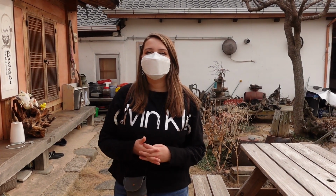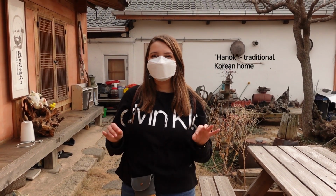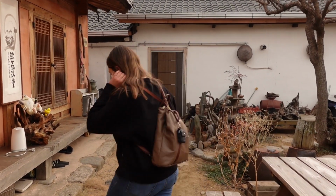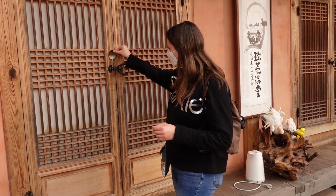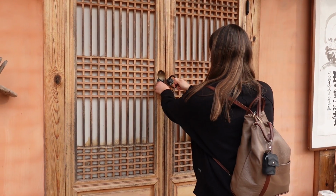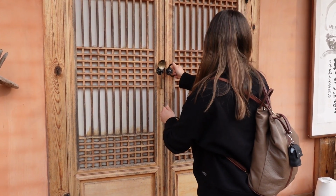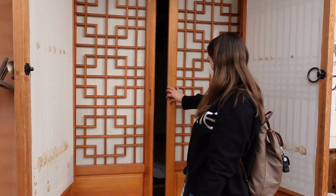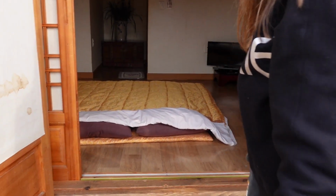The owner was kind enough and let me film a little bit inside of this traditional Korean housing complex. So let's look at one of the rooms. This is so interesting. I wonder why they have spoons. Does it open easy? Oh, there we go. This is super cute.